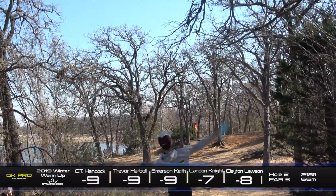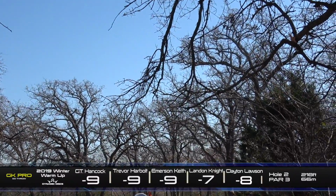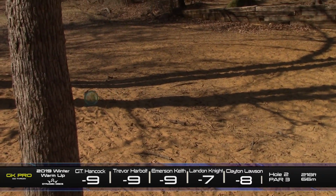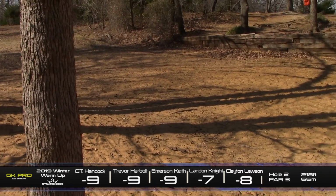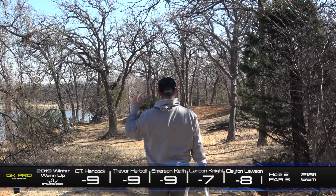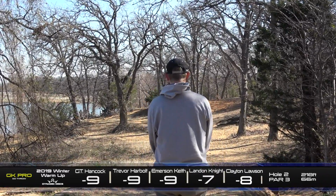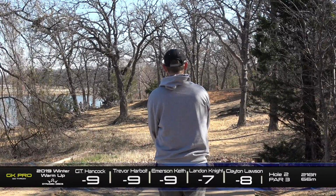I feel like I've never really seen Clayton throwing an over the top shot before. I know I haven't. But this is looking good. Oh my gosh, that's perfect. Very good. And he'll be tapping in a birdie there. It looks like he's lined up the backhand, the only one on the card to try it.